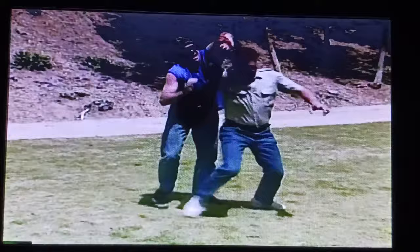A little more advanced technique, but it can be executed if you practice diligently. You should be following along at home. Do the techniques with Master Litke. Immediately break the wrist, grab, flip. Watch it in slow motion.